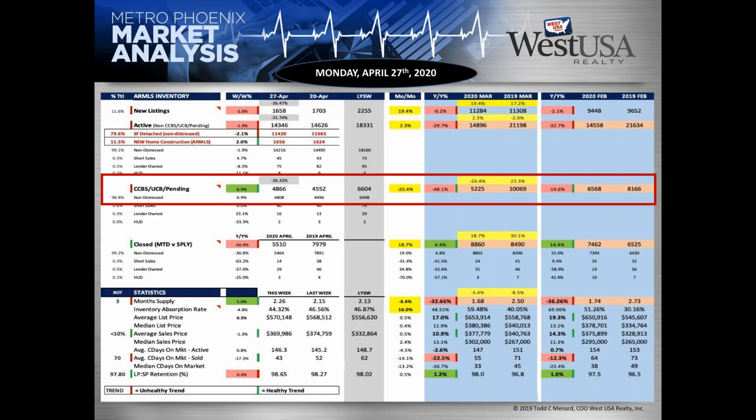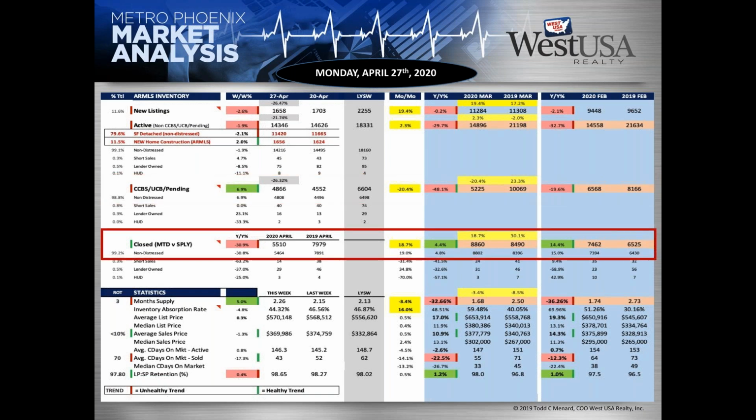Sure, we're sitting at 4866 right now. And again, that's up 7% from last week at 4,500. Normally, we should be at about 6,600. So we are right about 8%, maybe 10% off of the number of people that are pending at any one time. So again, that's not too dramatic a number, but we can certainly understand it for those reasons I cited just a few moments ago.